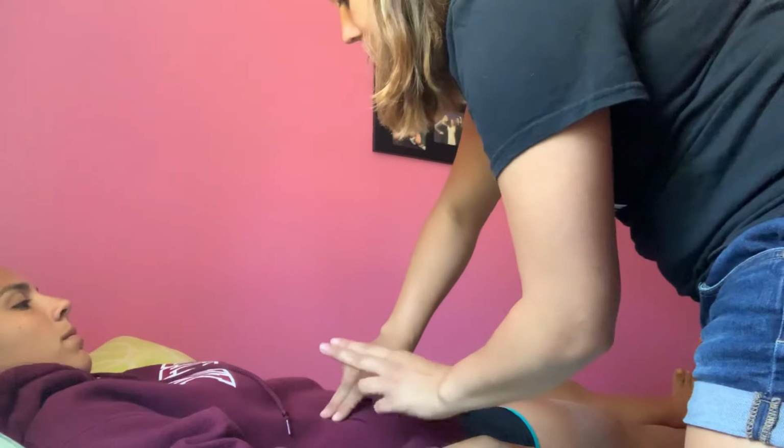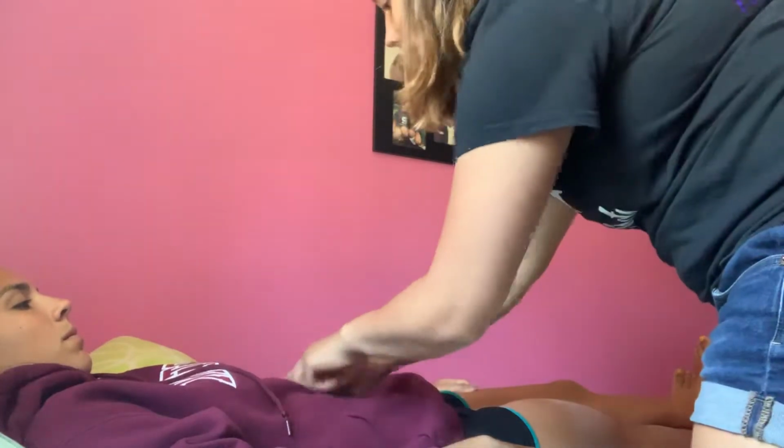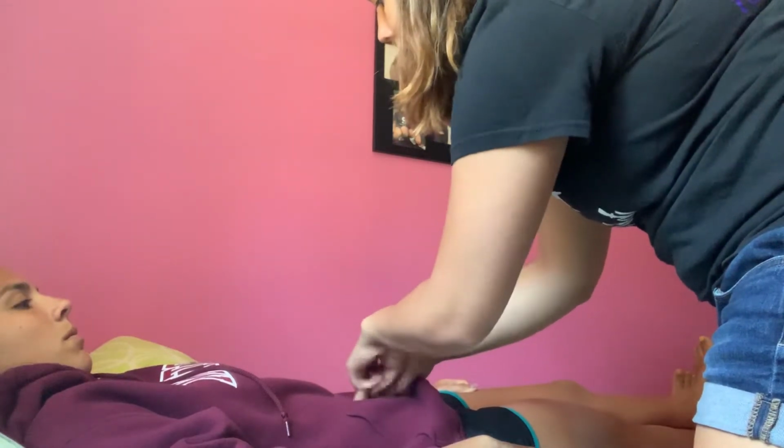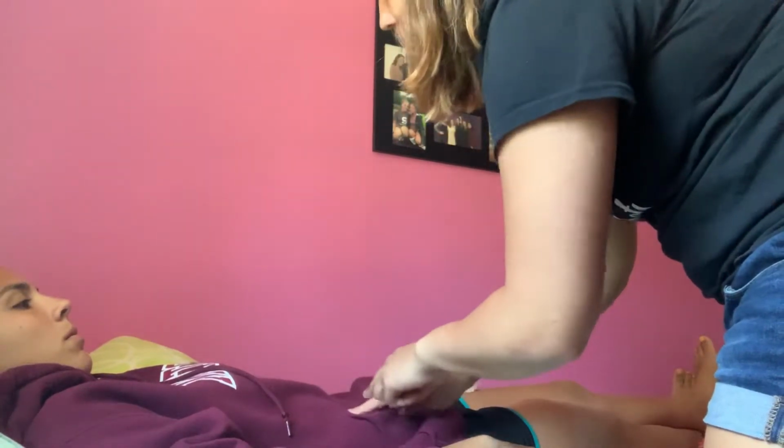Now we're gonna percuss in a zigzag form, so 3 in each quadrant. Great. Now I'm gonna lightly palpate using one hand. 1, 2, 3, 4. Great. So now if I want to do deep palpation, I would use 2 hands doing the same motion. Do you have any problems eating? No. Okay. You can sit back up.